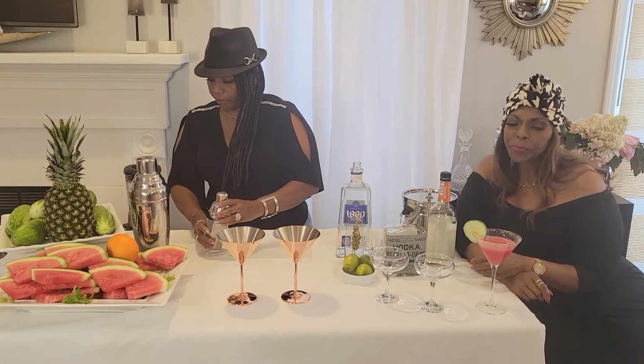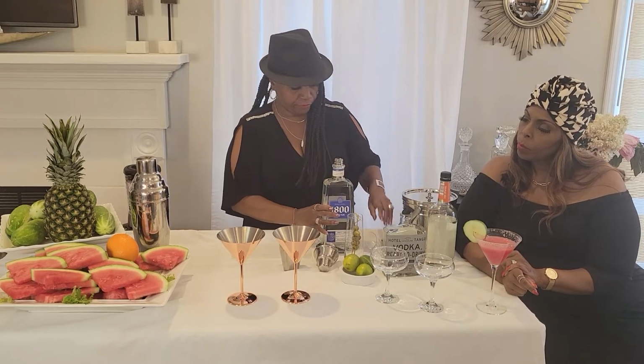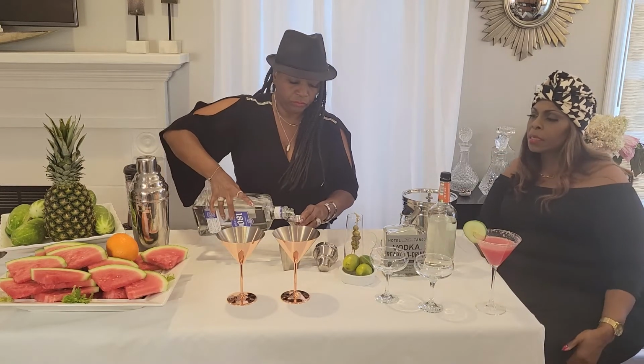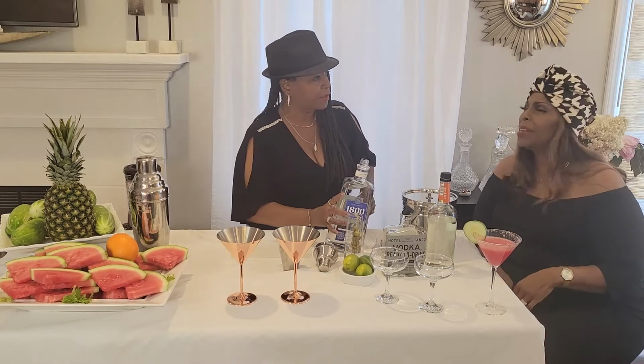Okay, so let's see here. Let's go with this one. All right, so we need 4 ounces of tequila. So this one has, this is the Mexican margarita martini.